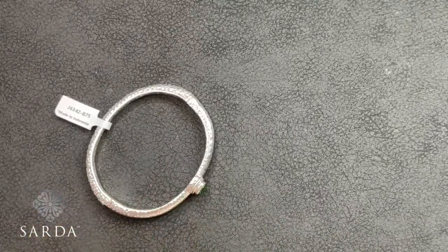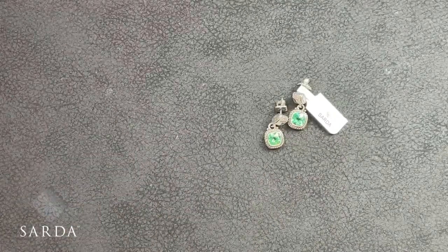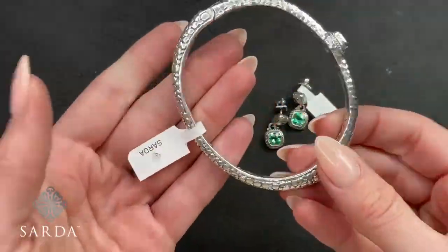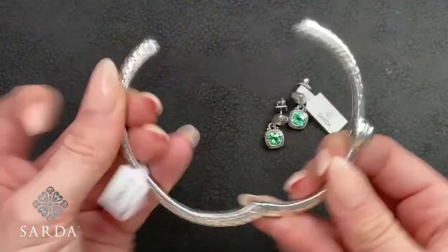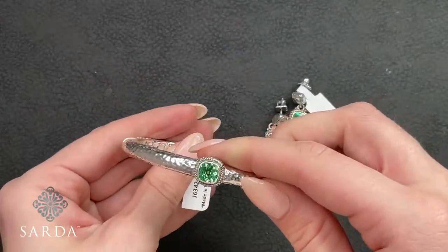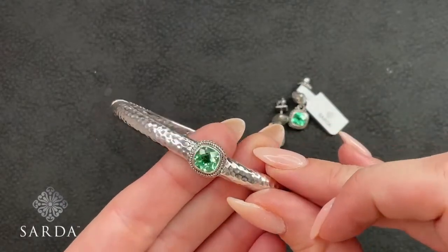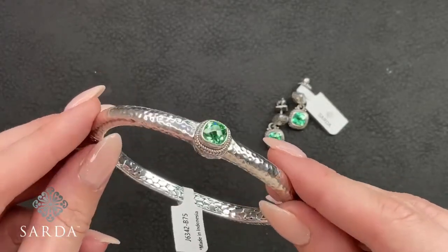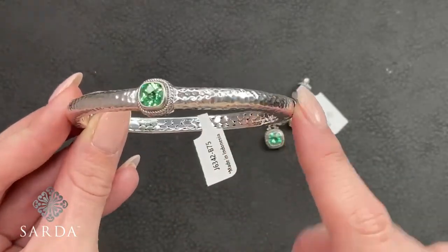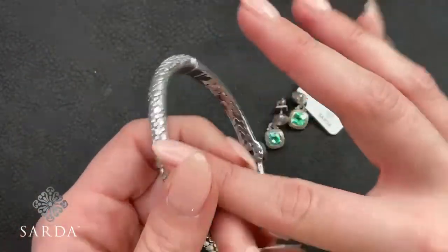Next we have Scattered Jaw and Hammered Green Lab Created Sapphire. J6342 is the bracelet and 6344 for the earring. The bracelet, which is 6342, is a 7.5 inch, fitting a 6.75 to a 7.75 inch wrist for $169.99. A little cushion square, so a nice little cut. Got facets on the top to give you extra sparkle, hammered band, magnetic closure, got flattened jawline beads on the underside.